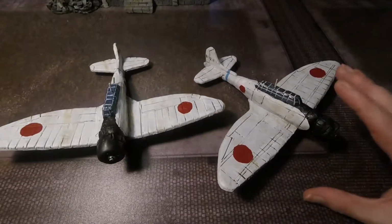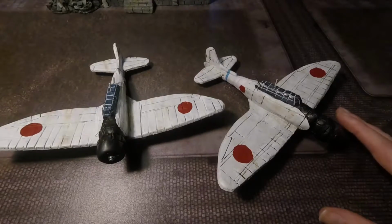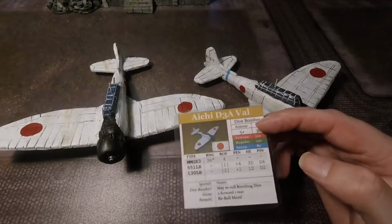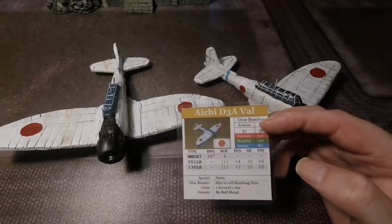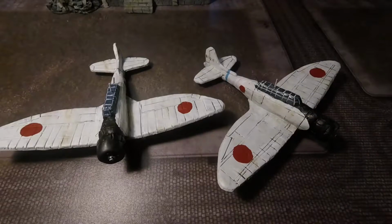You see, there's not much to say about these because I know we've already done videos on these planes. We've done a video on these years ago when we first started the channel. So I'm just bringing it up to date with the new gaming cards I've done and the amendments to the rules, there's a PDF download for different rules and stuff. So we've sort of brought everything up to the modern before the new rules are published, and the new rules will be coming out soon.